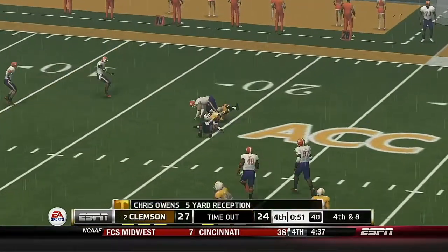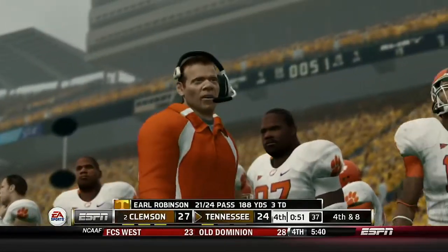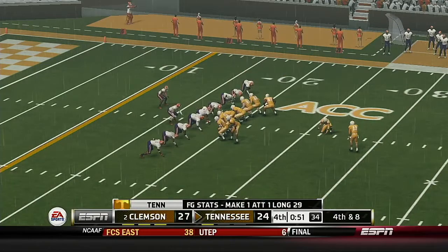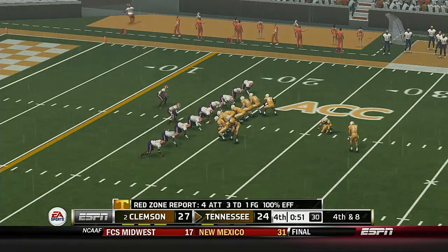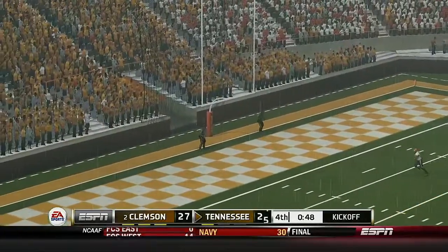Quick throw. Well, you can see the elation on the defensive coordinator's side of things, and why not? His defense just came up with one of the biggest stops of the game in a vital spot in this fourth quarter. It's up, and the field goal is good.